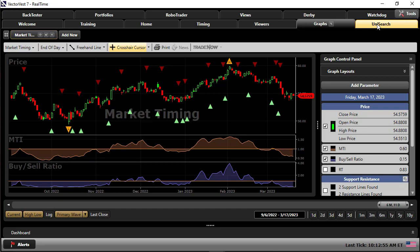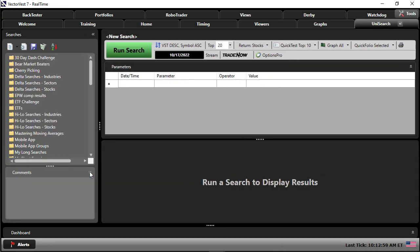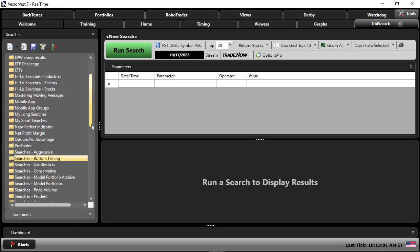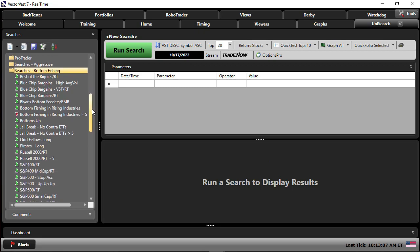So I'm going to go into the Unisearch tool. I have my date here at the top set to October 17th, and there are two types of bottom fishing campaigns that you might consider. I'm going to open up our searches bottom fishing folder. Now there's the jailbreak scan, there's the Pirates long scan, there's the bottom fishing and rising industry scan. Now these searches find beaten down stocks with pretty good upside potential.